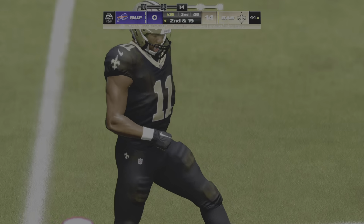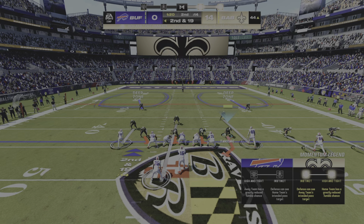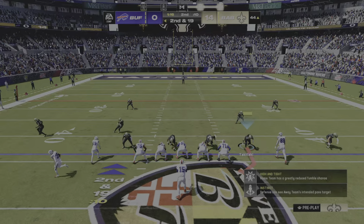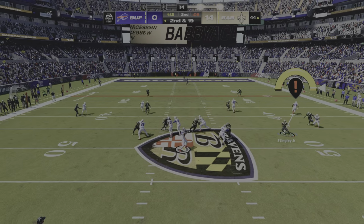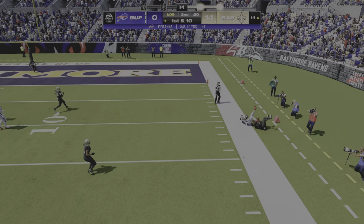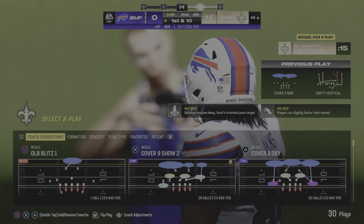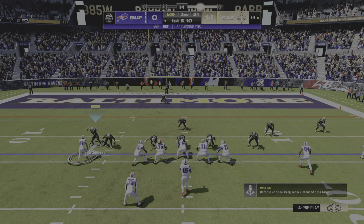On 1st and 10, Franks. And the Saints pressure gets him. Brought down for a sack. Now the Bills will hustle to the line. Second down, Franks. He's into space past the 25. And he'll go out of bounds inside the 15-yard line. Good yardage after the catch. Is that play good for 30 and a 1st?